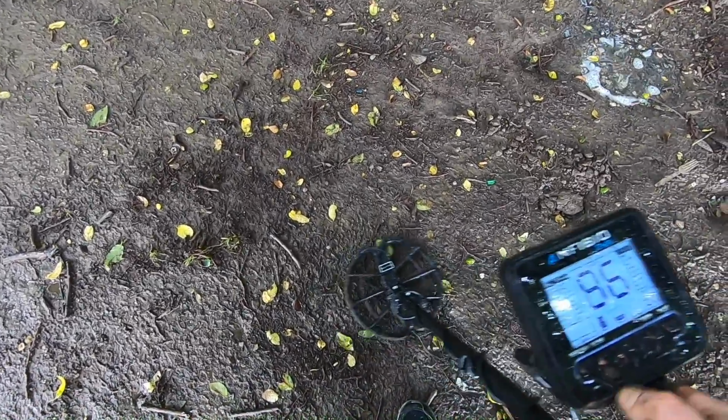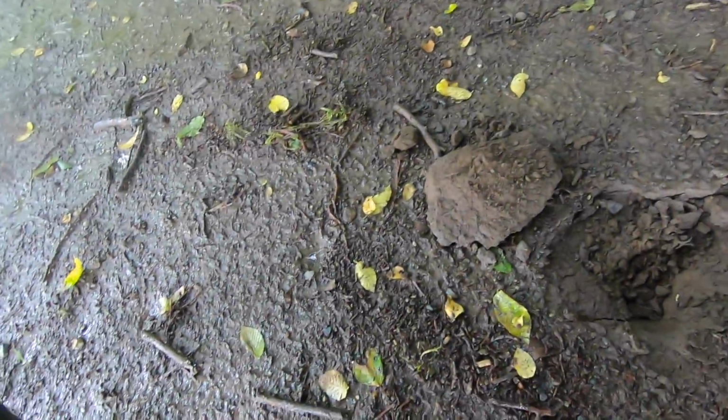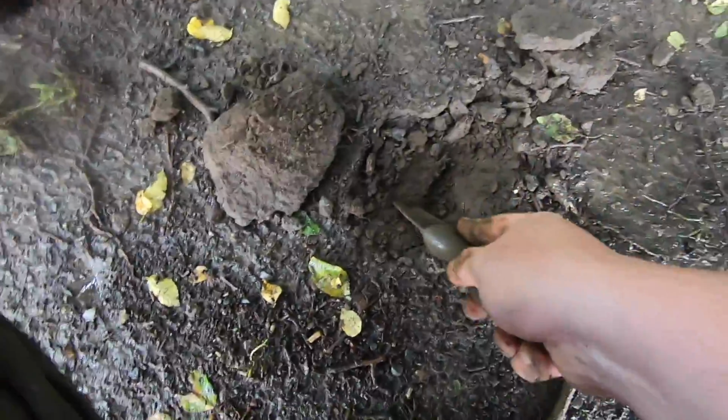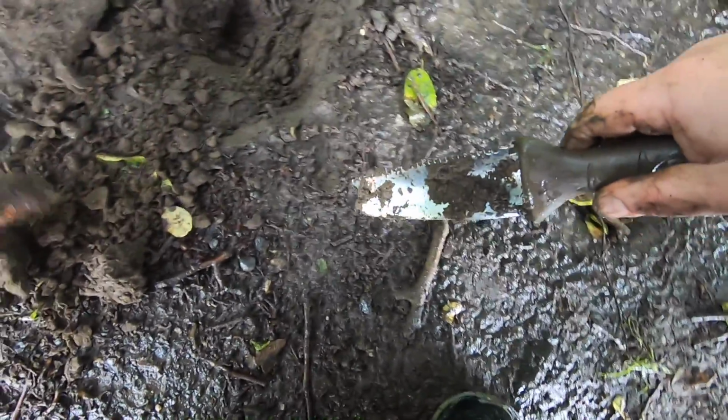Just another penny. Another nice signal. 2 inches down. The sky is starting to open up. Alright, we found it. It's in the hole. It is out. And it is another wheat penny.